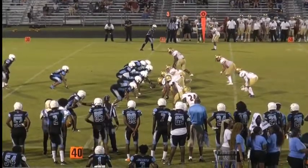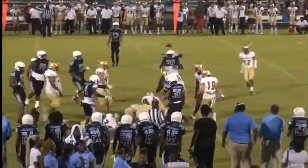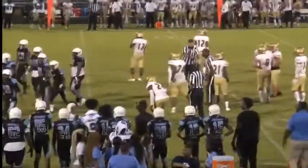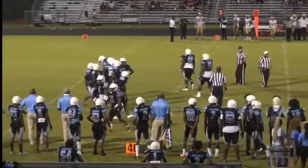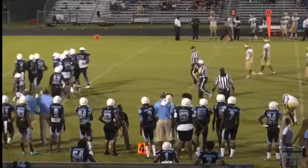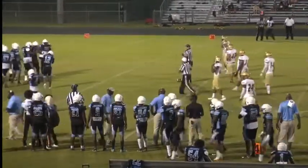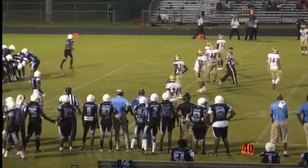Third down at about 13. Jaguars once again hand it off. The runner stays on his feet. We have a penalty flag coming in. That penalty will go against the Jaguars, holding. Going to back them up, brings up third down at about 20.